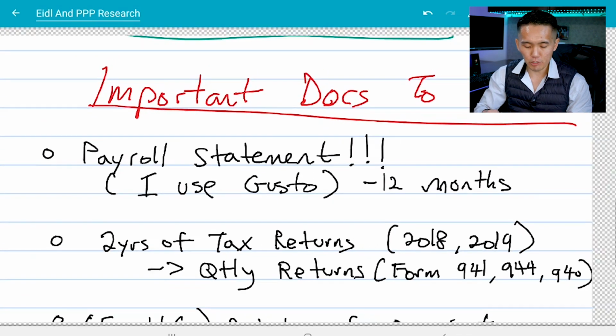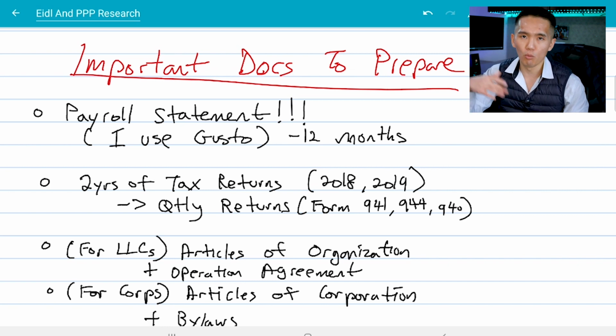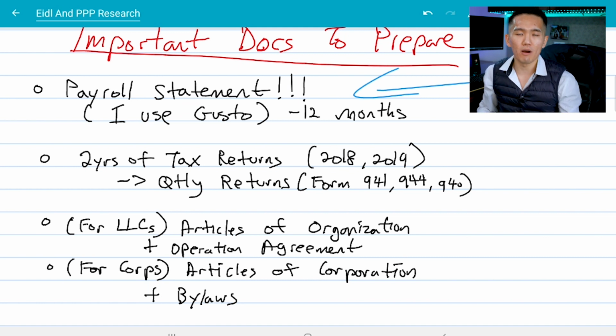Now, a couple of documents to prepare, and this might be a checklist for you guys, and this is really important because you don't want to delay your application process because you don't have one or more of these documents. The first thing is payroll statements. Gotta have payroll statements. So if you have employees, chances are you run payroll every bi-weekly or monthly.